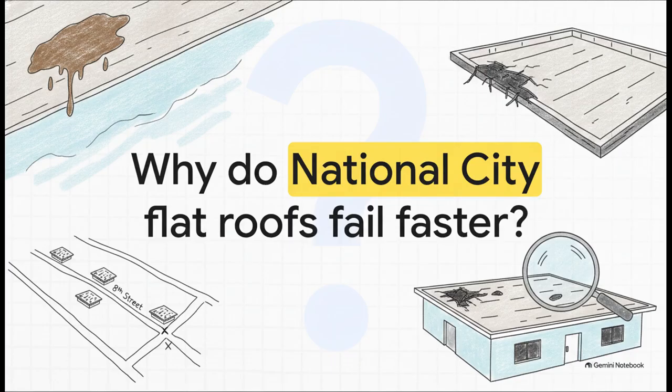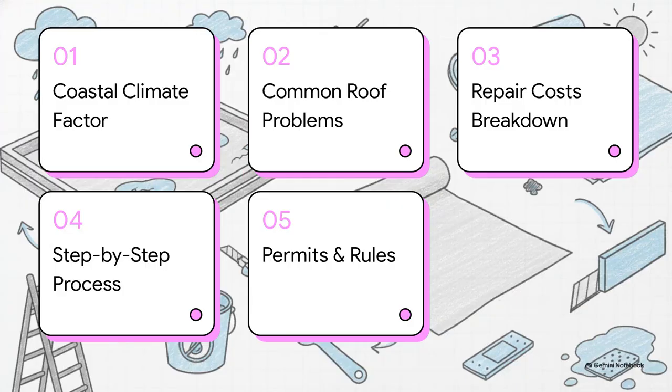Local roofing pros see this pattern literally every single day, and the answer has everything to do with exactly where you live. So here's our game plan for today. We're going to cover the coastal climate factor, look at 4 common roof problems, break down those repair costs, walk through the step-by-step process, and finally, navigate the permits and rules.